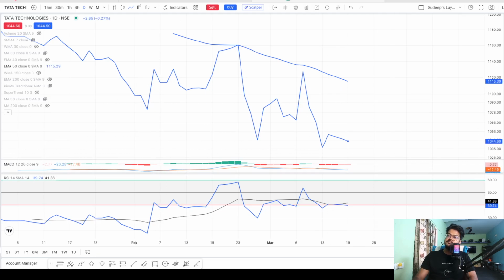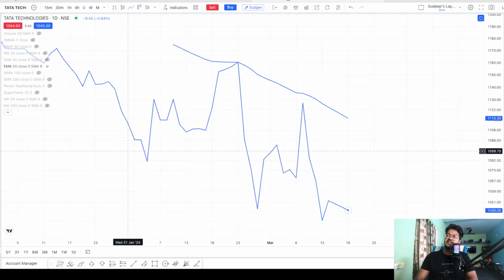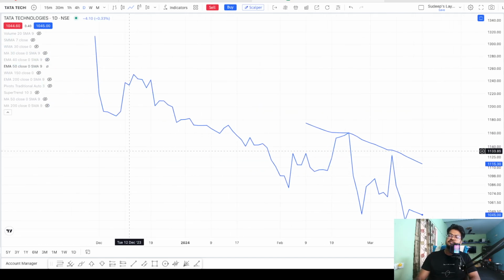Now many people must be thinking that they should consider an early entry point right now so that they can grab the stock at a lower price. But should you do that? Well, that's a risky move because it has just been listed and still the base has not been formed yet. So you have to be very careful while making an entry in such stocks.